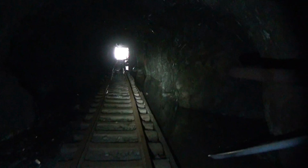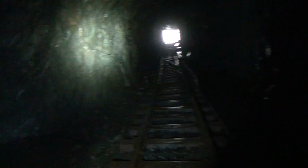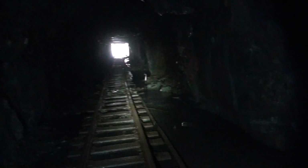I'm just realizing now that my China headlamp, which has two lithium-ion batteries in it, is pretty well out. And it's been like 20 minutes. Half hour maybe. So, should have just stuck with the Phoenix version, but you know how it goes. It's shite until you try, right?